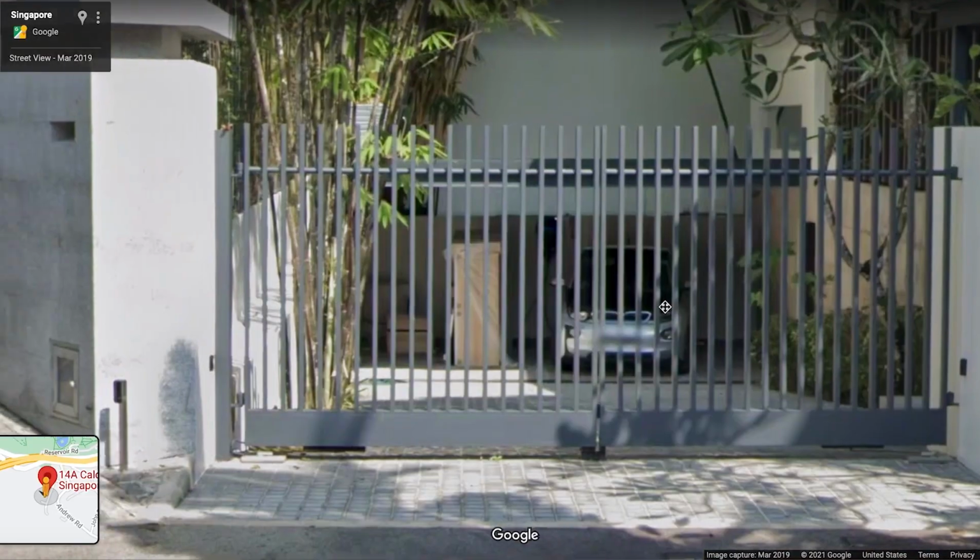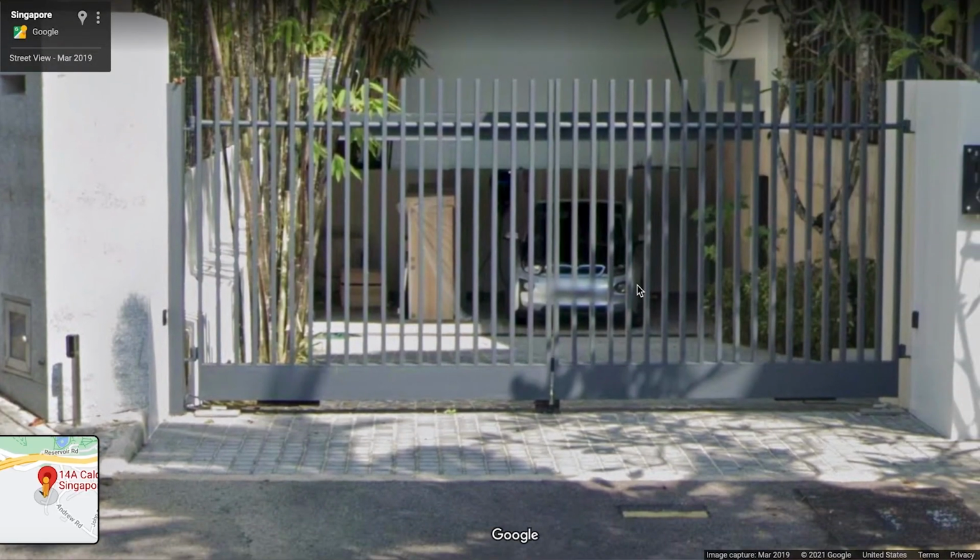Oh, look at that. I think he's charging his BMW i3 right there. Good on him for converting to an EV car. I'll clap for them, right? Doing their part to save the earth.